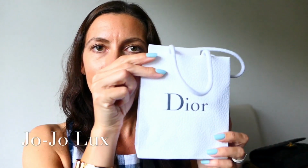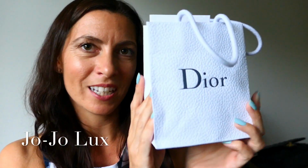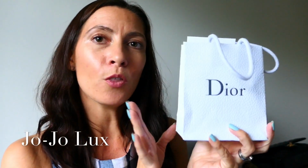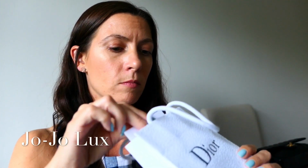So then the final thing that I got. See, I was good. My favourite shop in the world, and I was good. Brings me on to, ta-da, this beauty. So this is a little Dior purchase, and not the one I was originally going to go for. But they're really good. You can try stuff on in Dior, and very good.